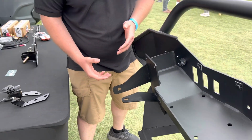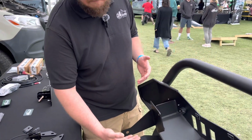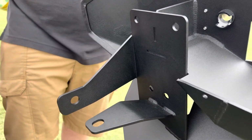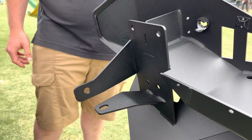The extra thing that we do is we get these big beefy brackets that go out and hug the bottom and the side of your frame rail. They bolt directly to that frame rail. So that way, if you're tugging on it, you've got a 12,000 pound winch, you've got a big heavy van, you don't want that bumper coming off.